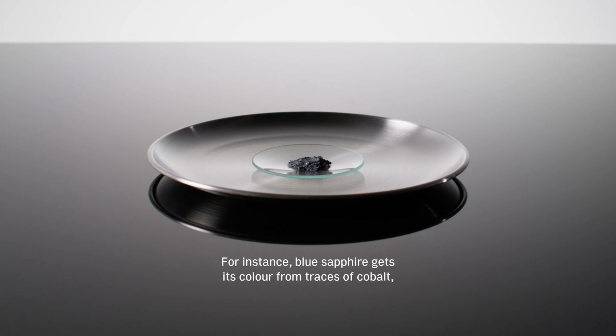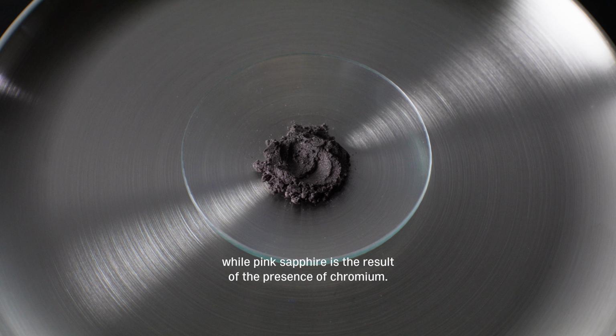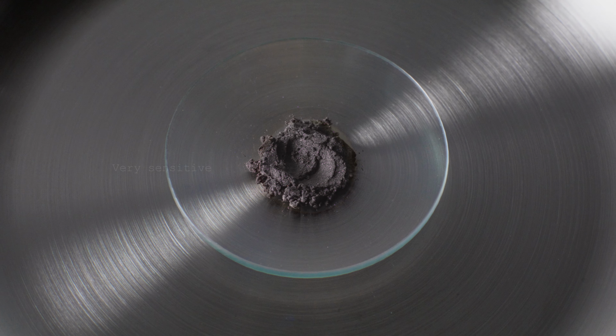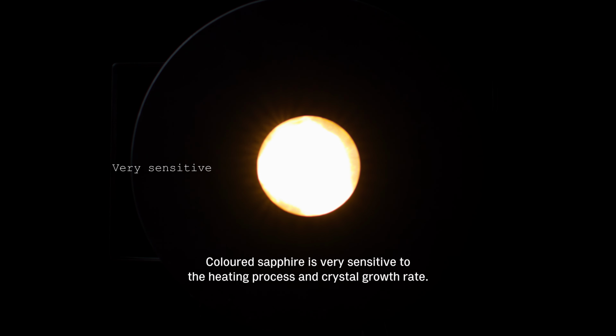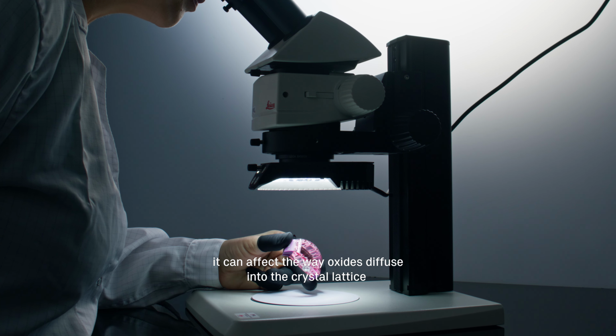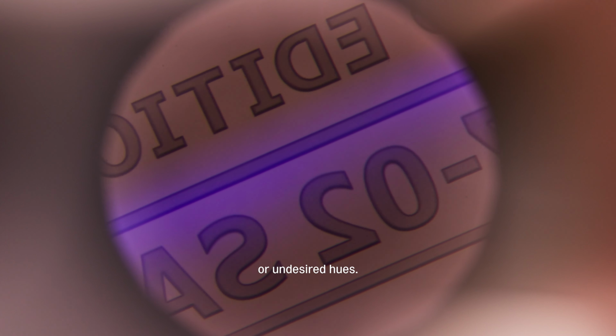For instance, blue sapphire gets its colour from traces of cobalt, while pink sapphire is the result of the presence of chromium. Coloured sapphire is very sensitive to the heating process and crystal growth rate. If the right temperature conditions are not respected, it can affect the way oxides diffuse into the crystal lattice, and therefore can lead to the uneven distribution of colours or undesired hues.